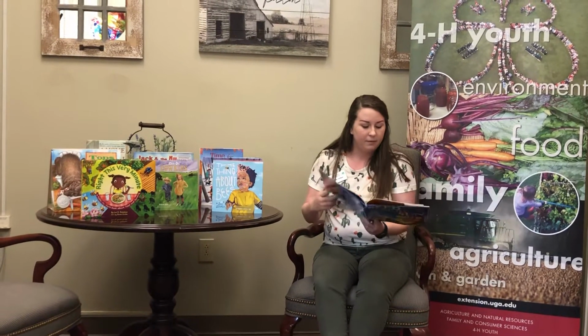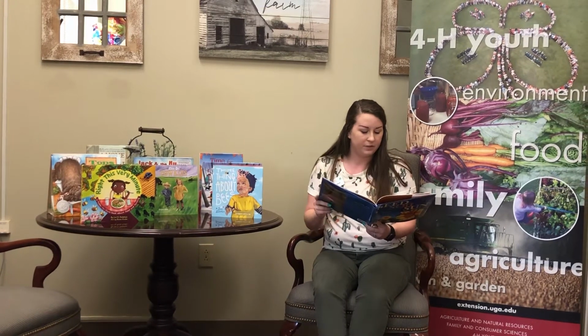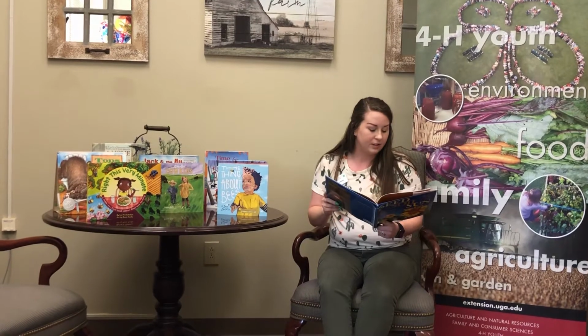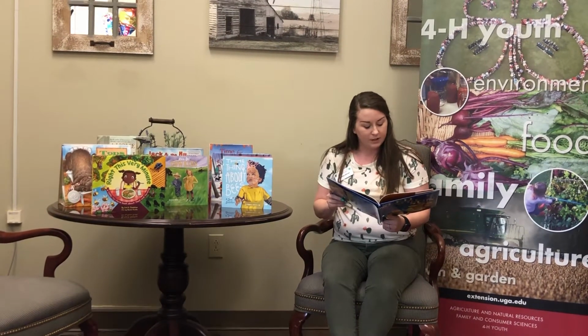The beginning of a new plant is curled up inside each seed. Moisture from the rain filters down to the buried corn seed, softening its skin and causing it to swell and split open. Part of the seed, the root, grows down into the soil. Another part of the seed, the shoot, reaches for the sun.